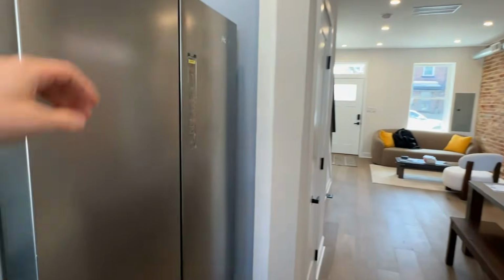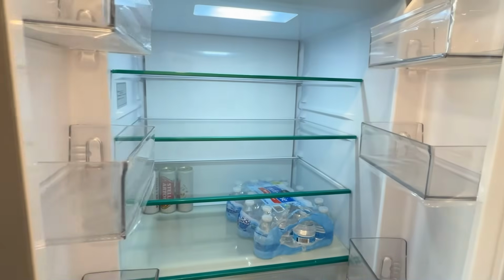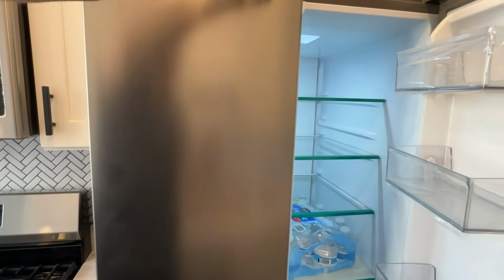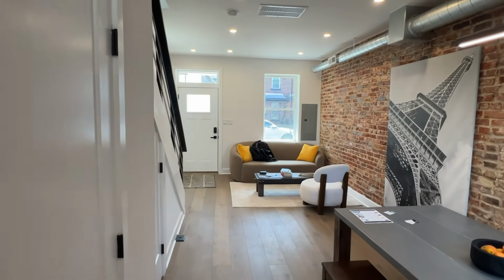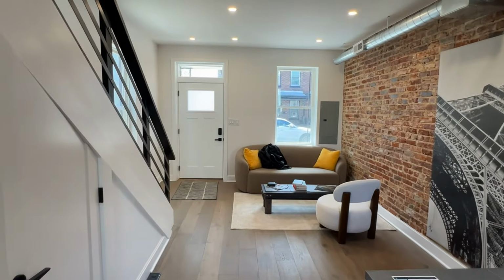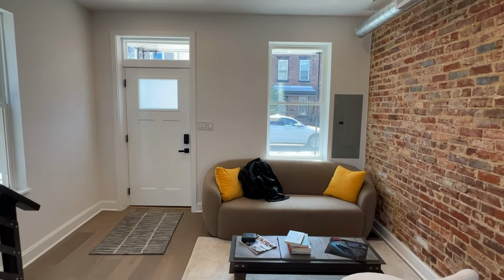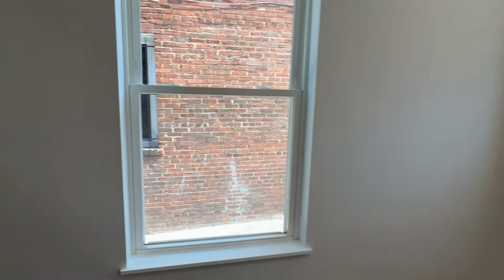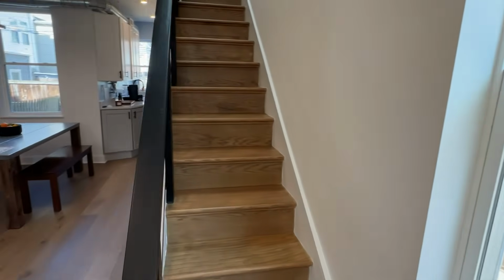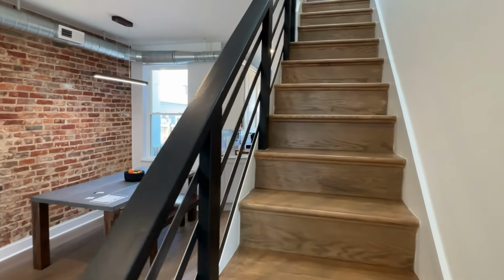Let me open this refrigerator. So, decent sized refrigerator. Sometimes with these smaller houses, people have the most comically small refrigerators, but this one is pretty good. And this house does get a lot of natural light. So let's head upstairs. We got this modern railing right here.